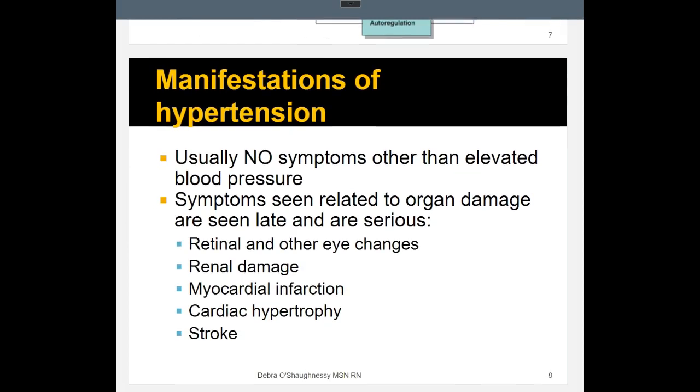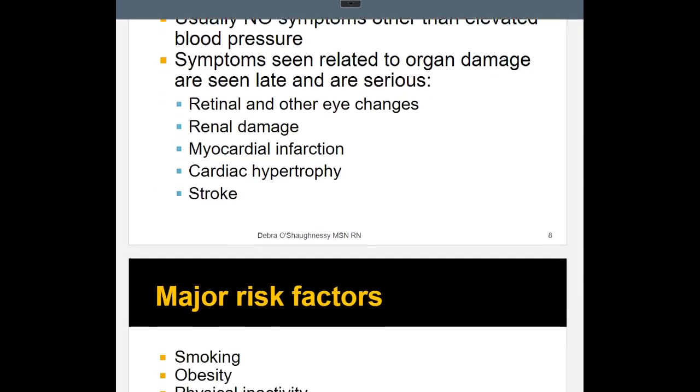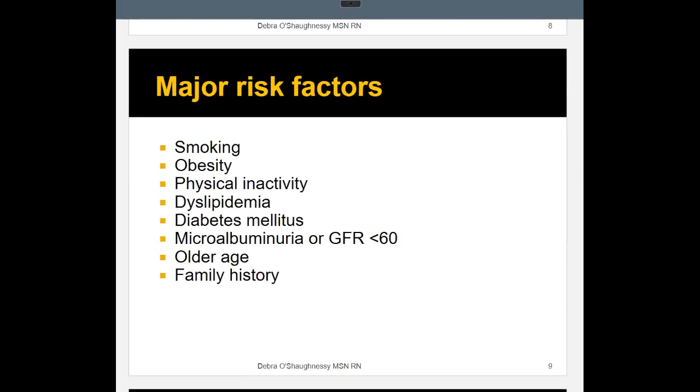And when we talk about hypertension, really there are no symptoms other than these numbers that we see elevated with the blood pressure. When we start to see symptoms of hypertension, where we can definitely assess organ damage, these are some of the things we might see: retina and other eye changes, renal damage, myocardial infarction, cardiac hypertrophy, and of course our patients can develop stroke or cerebrovascular accidents. These are all the risk factors, which really make sense, because these are some of the ones we've been talking about all along when it comes to patients acquiring cardiovascular disease or coronary disease.